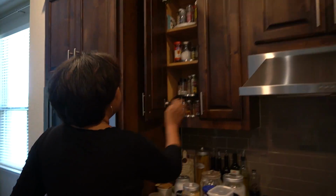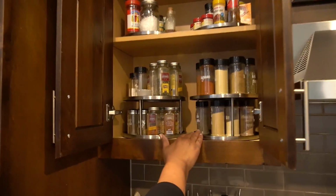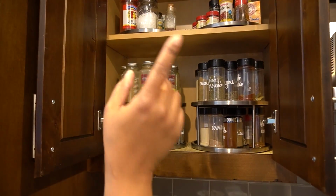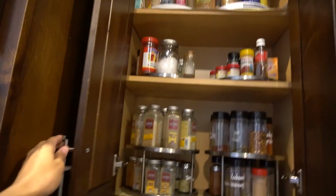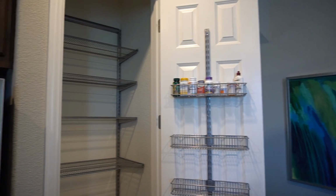Probably also this is the right size for spice jars. If you were gonna put spices in there, that's probably what that's for. My spices are separate, and they're pretty organized. So I'm pretty happy with the way these are. They probably could use a little refresh too. A whole cabinet of spices, so that saves space in the pantry to actually put different stuff in here.